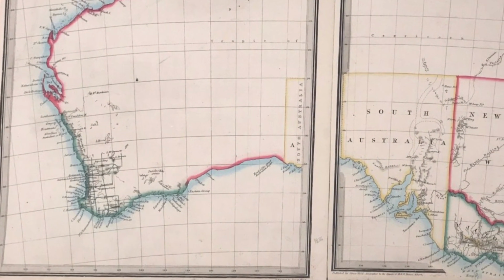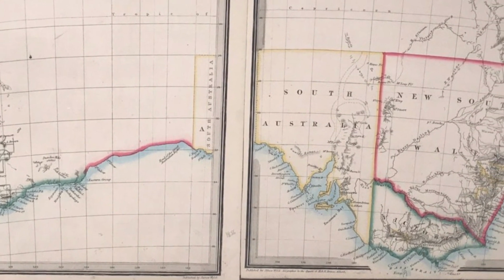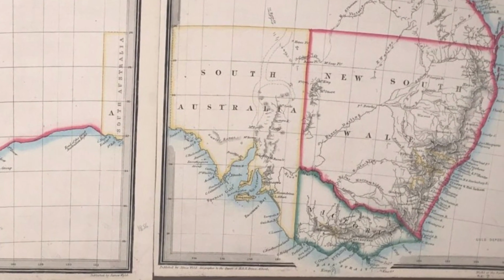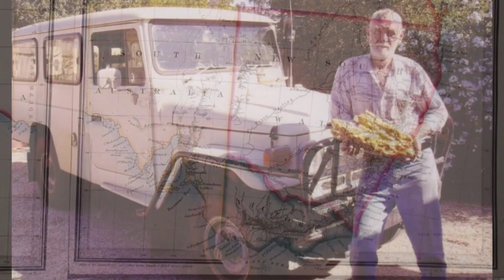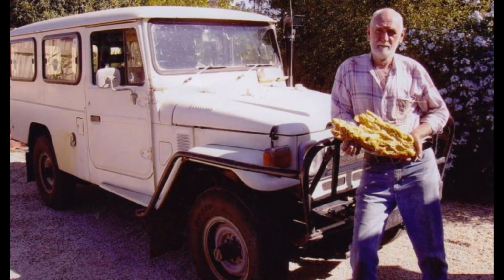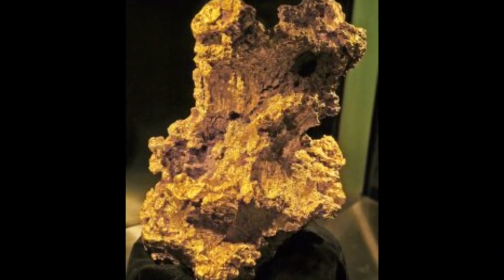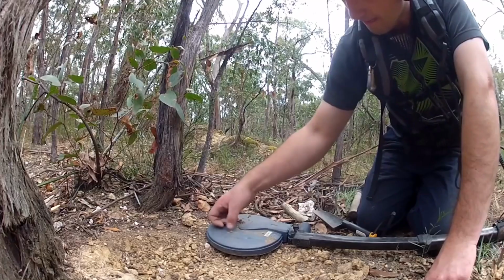Legend goes that in 1978, a man named Bob Sargent came across from Western Australia and into Victoria, holding with him a bag of gold and a Garrett detector. In those days, nuggets were easy pickings with a detector. You could probably even trip over them if you're lucky enough.